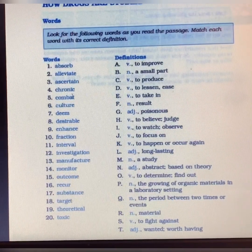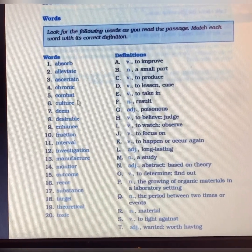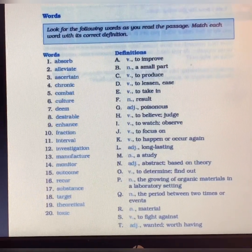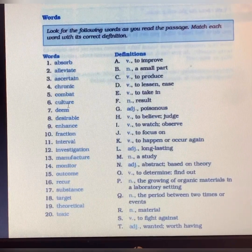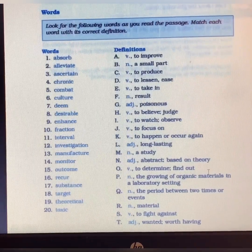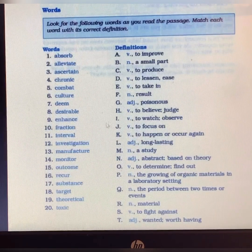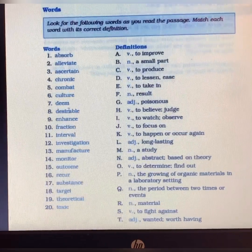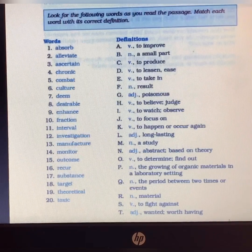Combat. S, fight against. Culture. P, the growing of organic materials in a laboratory setting. So this is not culture connected with tradition, as you have seen. This is a material grown in a laboratory setting. Deem. H, believe, judge. Desirable. T, wanted, worth having.